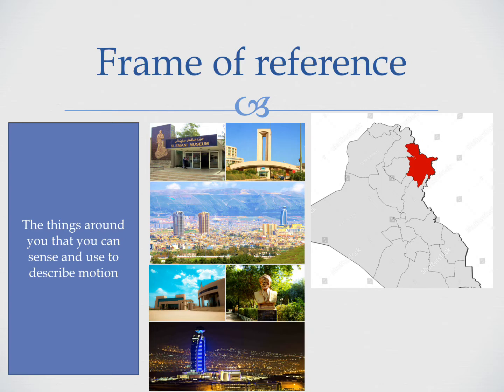Let's go back to the first question that I asked you. Are you moving? Let me tell you a few pieces of information, and you should decide to answer according to that. You know that Earth is rotating on its axis and revolving around the sun. So even when you are sitting at your desk at home doing nothing, you are actually moving. But you cannot sense the movement.